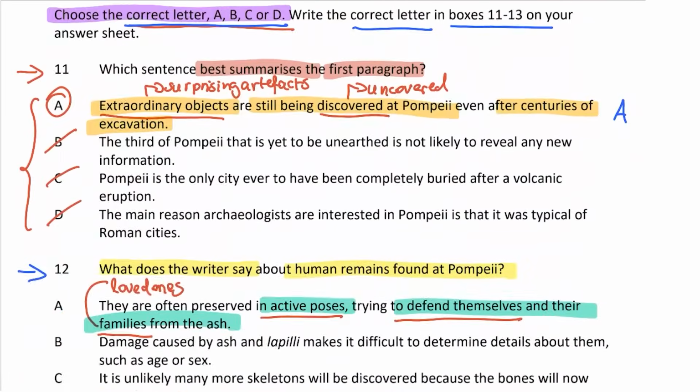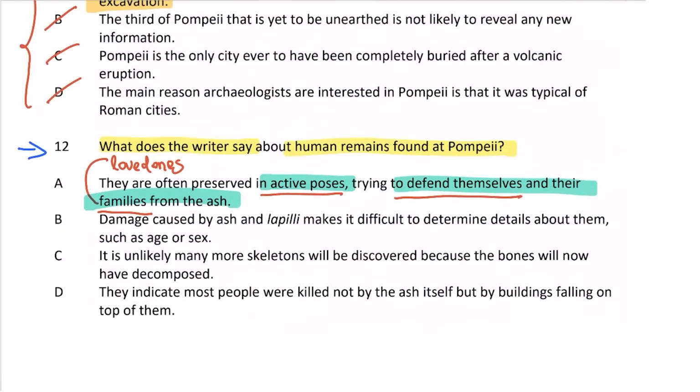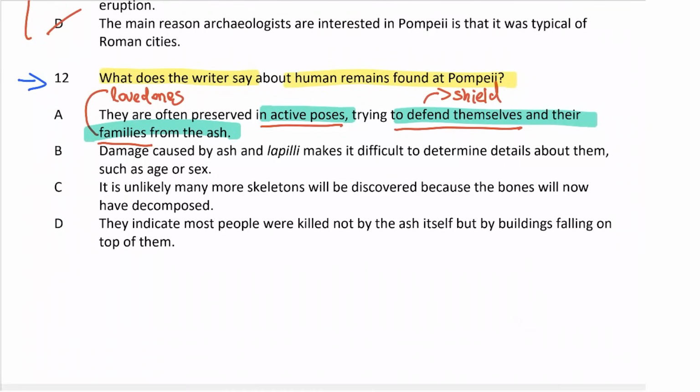And what does the answer choice say? Trying to defend themselves and their families from the ash. Yeah, they wanted to defend themselves and their families, so they wanted to shield, protect themselves and their families. So A seems to be the correct answer. But before we choose A, let's quickly have a look at the remaining answer choices to make sure that we can rule them out.